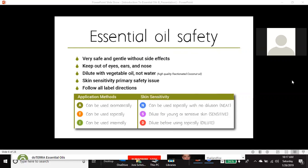And another thing that's a pretty good rule of thumb when you're not sure about ingesting oils: if you get out your bottle of essential oil and look at the side panel, if it has supplemental facts on it, like any food would, then that means that oil is safe to ingest. If you don't see the supplemental facts, then it's probably not one that is intended for ingestion.